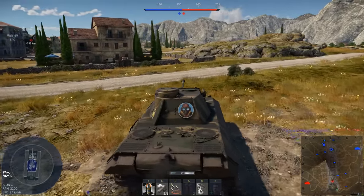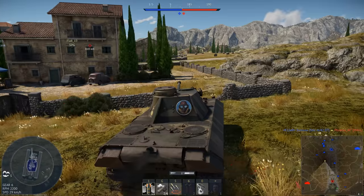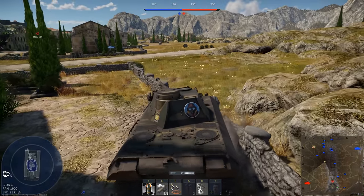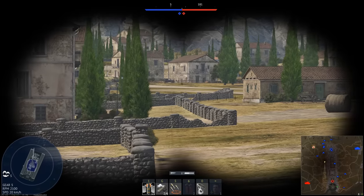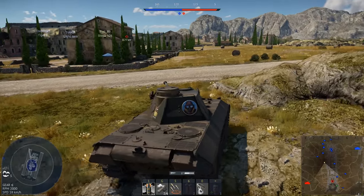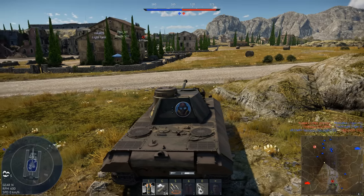You just can't go wrong with this gun at this battle rating. Or even at 5.7. Well, maybe that might be a little bit higher, but still. Okay, I'm in my domain, in the middle of the map.